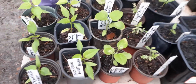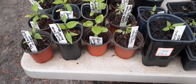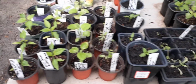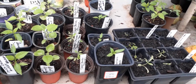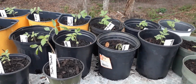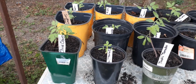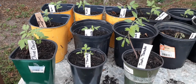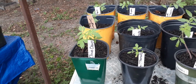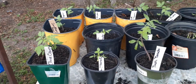Okay, that's part of my hardening off. That's all up potted and at the first stage of my hardening off. And then I'll take all of these out to the tables that I'm about to show you next. Hang on. Okay, now we're out closer to the gardens in the field. And this is where I'm kind of letting things get more of the full sun. Although this isn't full sun. It's full sun in the afternoon. Most of the day, up until about 2 o'clock, it's pretty shaded.